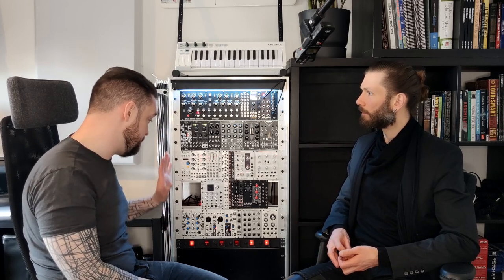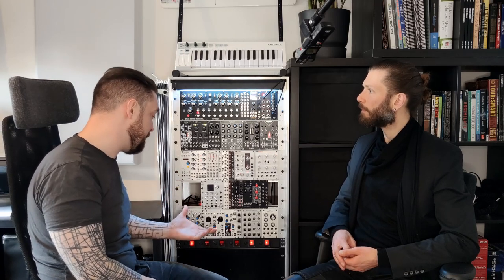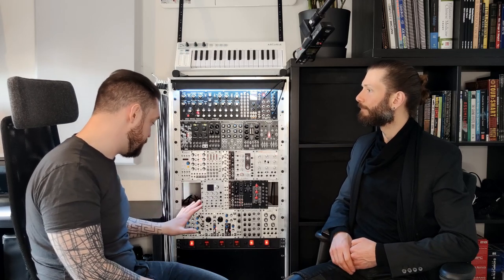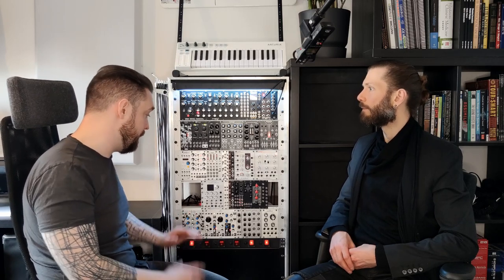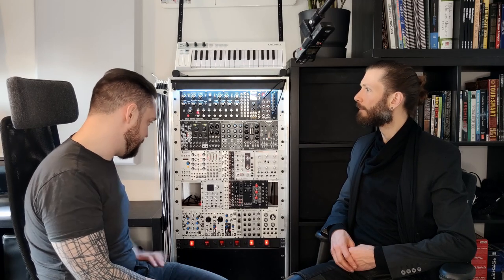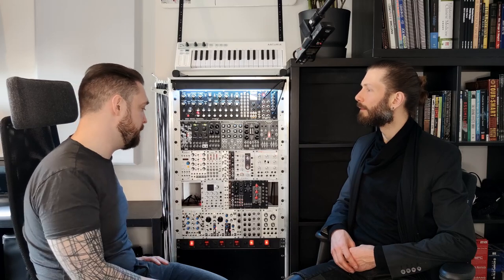It's another one that has menus, and I've heard that thing in action, and I really like how it sounds. So I'm going to keep it for sure. But again, I really hope I don't get lost in the menu, because I got rid of a lot of modules because they sounded great, but the menu diving defeats the purpose a bit of having a module system, especially if I'm going to work in the computer also.